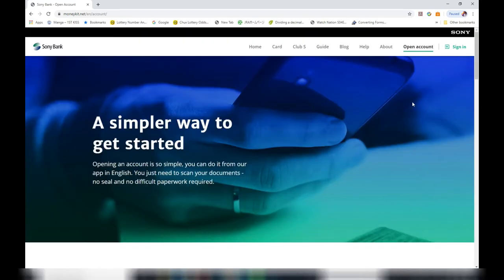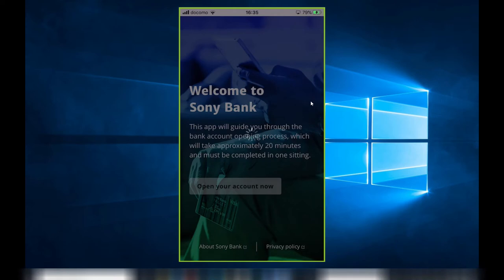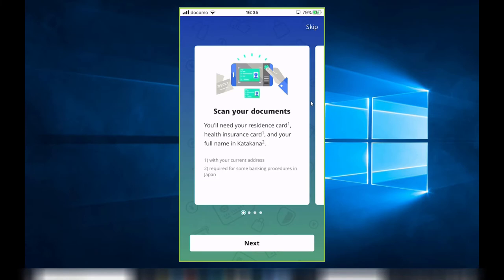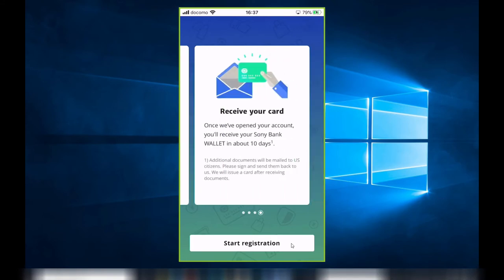I am going to download the app. As you can see, I have downloaded the Sony Bank app. Let's click it. Click on Open Your Account. Scan your documents. Next. Enter your information. Next. Set up your passwords. Next. Receive your card. Start registration.